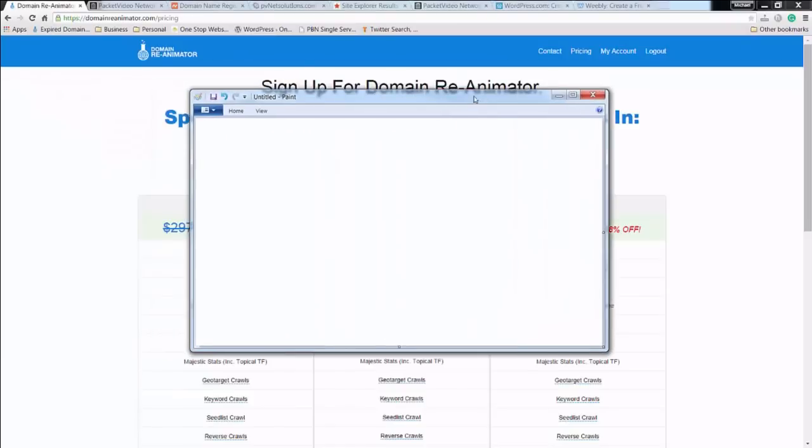Now the problem with most people when they talk about building your PBN for free is they talk about recouping the cost of the PBN. And most commonly, I will hear people say, oh, well, you have Domain Reanimator now, you should just sell expired domains, become a domain vendor, or rent private blog network links on your PBNs for a monthly fee, and you can use that to cover your cost.